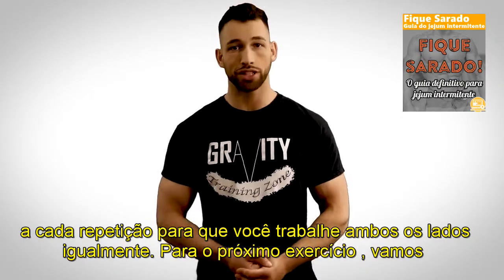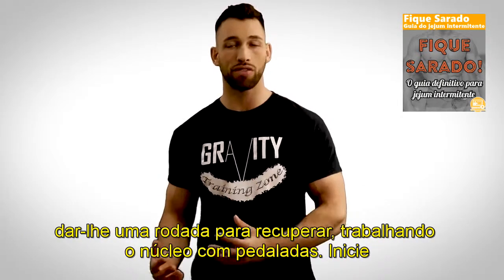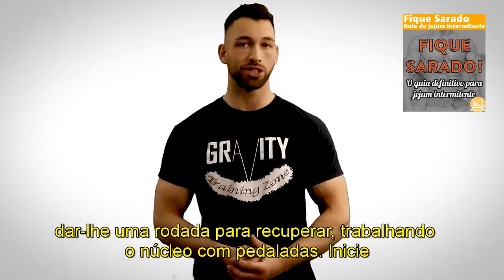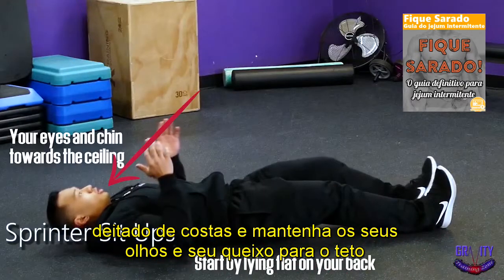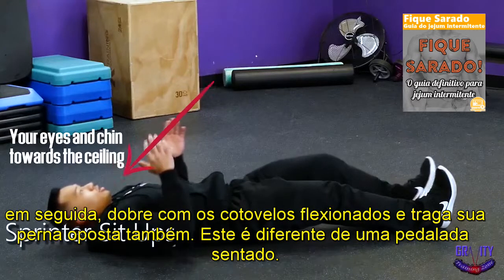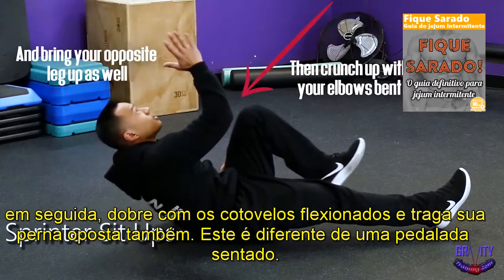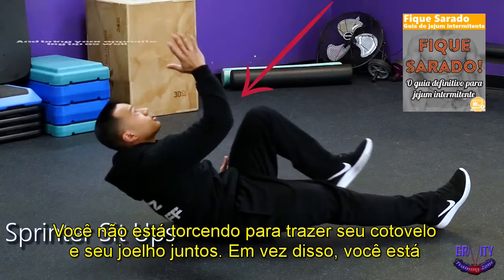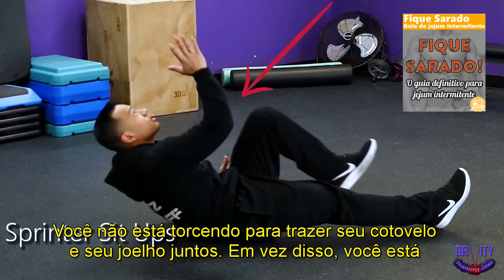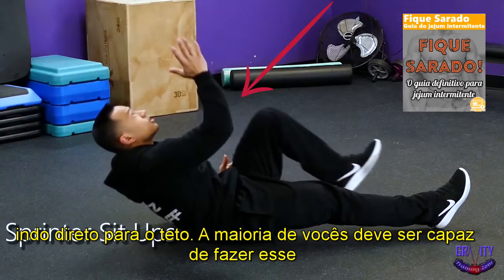For the next exercise, we're going to give you a round to recover by working the core with sprinter sit-ups. Start by lying flat on your back and keep your eyes and your chin towards the ceiling. Then crunch up with your elbows bent and bring your opposite leg up as well. This is different from a bicycle sit-up. You're not twisting to bring your elbow and your knee together. Instead, you're going straight up towards the ceiling.